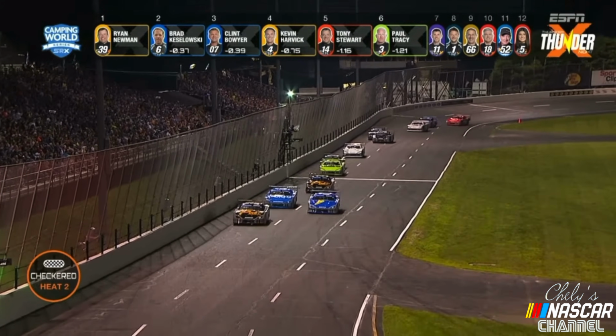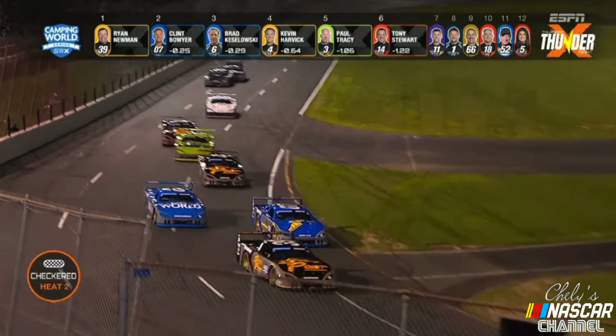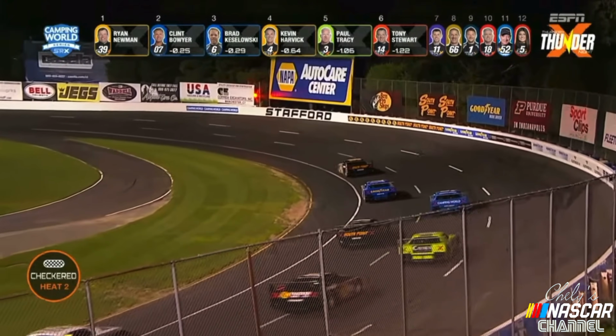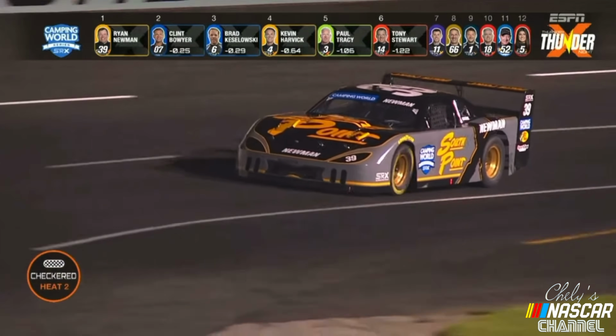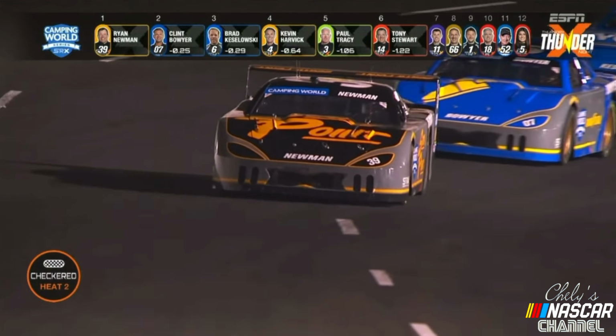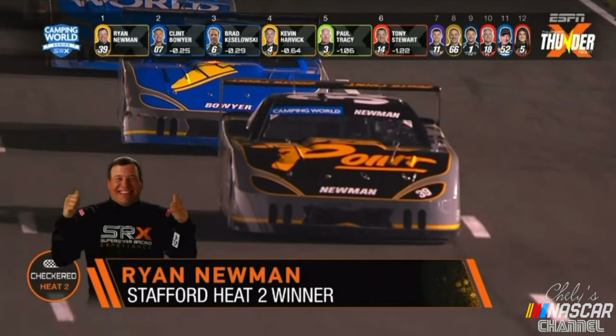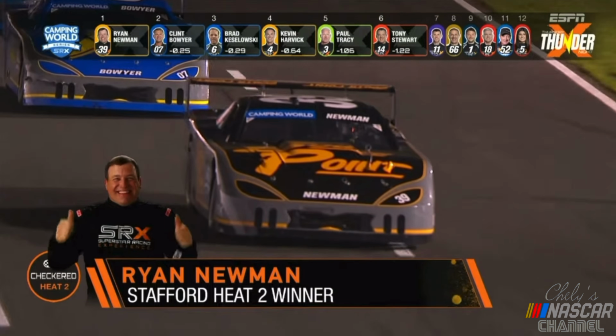Checkered flag. Boyer by a fender for second place, but Ryan Newman backs up his win in the main event here at Stafford a season ago with a win in heat race number 2. Rocket Man has got it rolling again tonight.